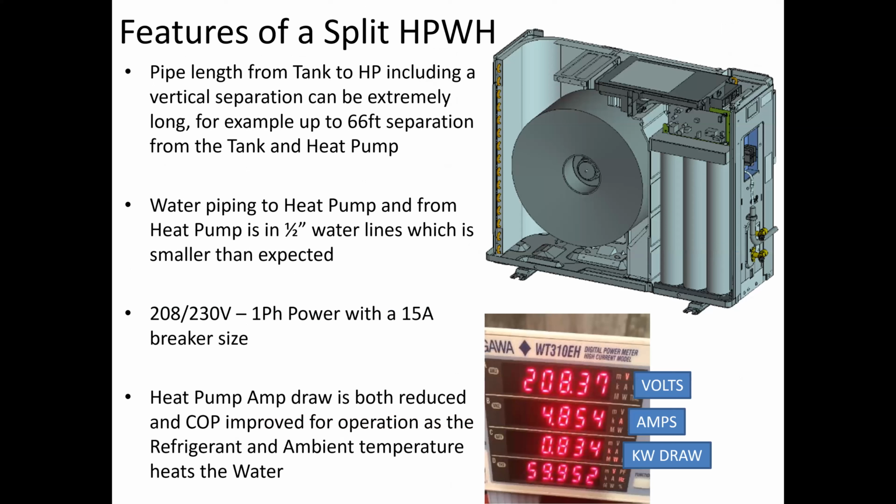So as we look at one of these units and we actually take it apart, obviously the first thing that we've seen from the drawings, and the difference between us and a hybrid style unit, is that the heat pump and the tank are separated. Now, how far can that separation be? How short can that separation be? Certainly, we can have the tank next to the heat pump at a 2-3 feet distance, and that can be very easily set up depending on the locations and things like that.